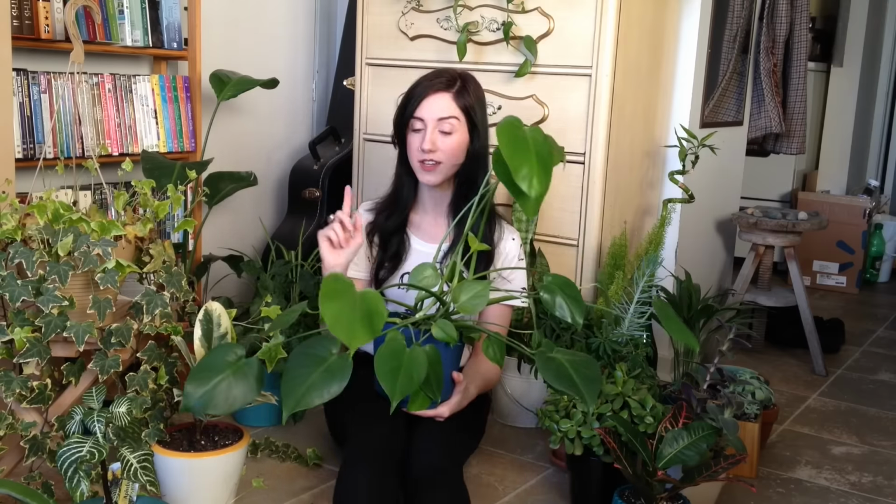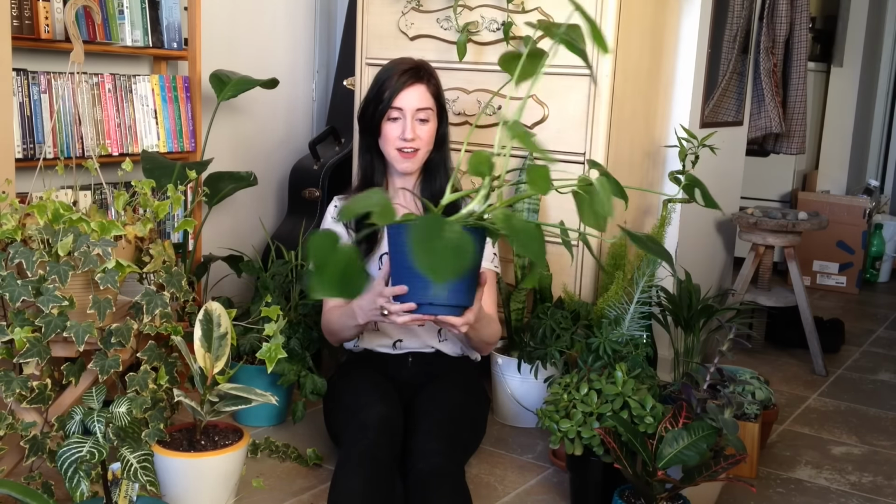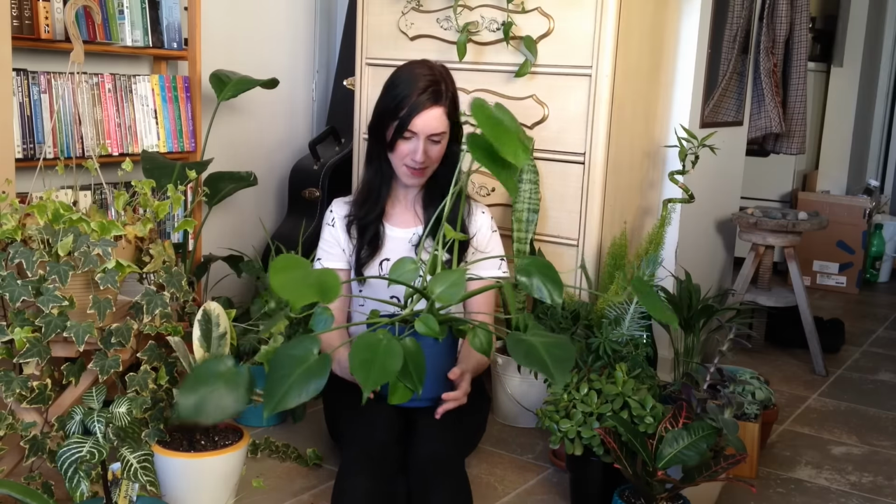He used to live on top of my drawers just over there, and he used to reach across the surface, reaching towards the sunshine. And as a result, this happened. Now, I don't quite know how to best fix this.